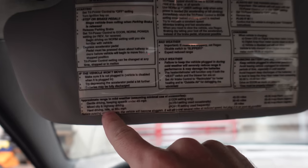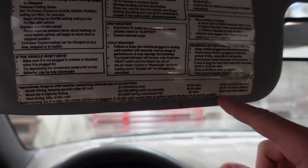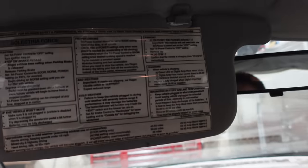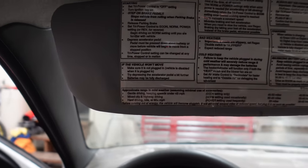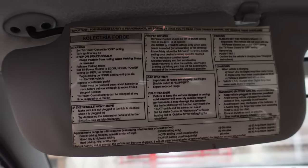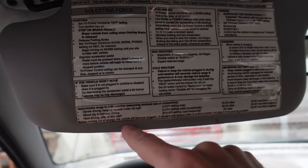On economy, let's see, on power, hard driving hills at 60 plus, you should see 30 to 40 amp hours. That's what you'll see there on that gauge, and that's about 25 miles of driving. That's about what I'm seeing out of this car, and that's hard driving hills or 60 miles an hour. So this is honestly a very cool quick reference. You just flip down your sun visor and boom, how to use your Solectria. Before running out of energy, the vehicle will become sluggish.